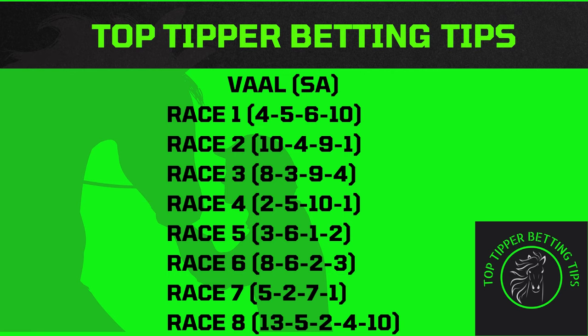And for fourth, I've thrown in the first timer, Dusky Rose. And this daughter of Pomodora could be anything. And if we're taking quartets, trifectas, I would throw the first timer in as well. But I think 4 is the right one, and banker in the bipod. So the first race, we've gone 4, 5, 6, and 10. Move on to the second race on the card.